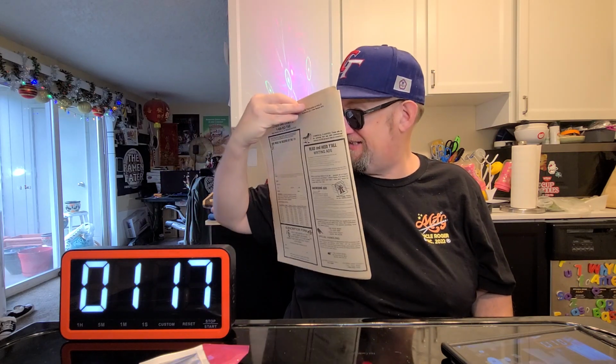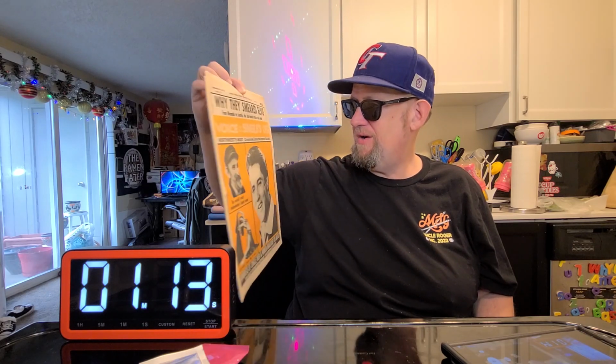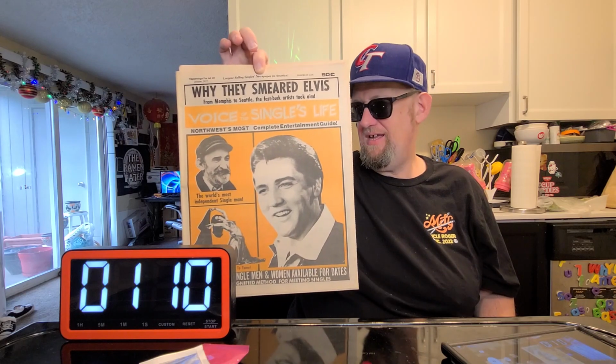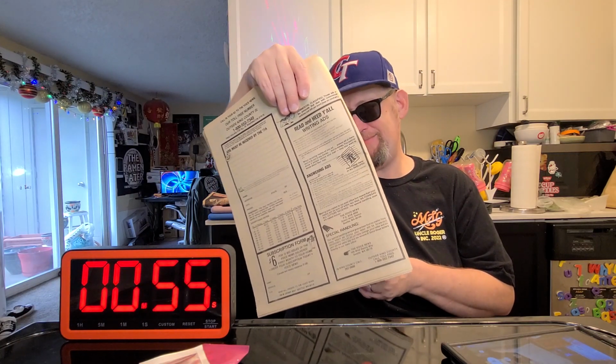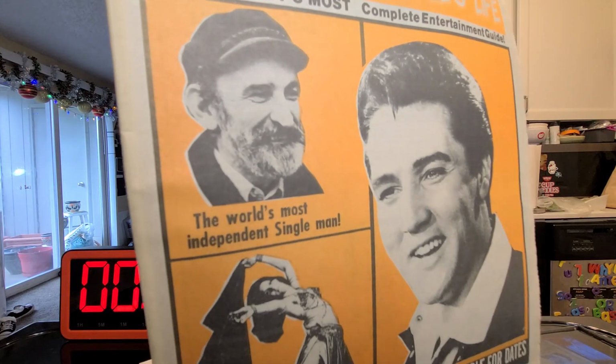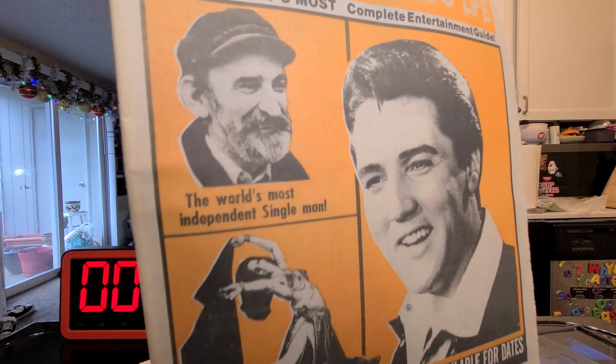And another one, this is from the Seattle area, from October of '77, and this is really strange. There's a bunch of singles ads in the middle, like classifieds. Kind of trippy. I thought you might find that vaguely interesting. Northwest's most complete entertainment guide. And, oh look, the world's most independent single man. Check him out. He's independent. So there you go. I guess that's like saying, hey, you can be independent and single, so don't bother reading the classified ads in here, I guess. I don't know. I don't want to be single. I'm happily married. Anyway.